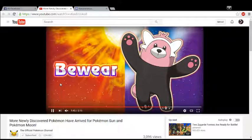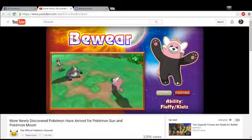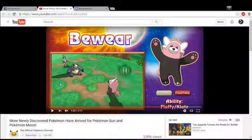And now the infamous Bewear. I think that's how I pronounce it. Normal fighting, ability Fluffy and Klutz. There's only one thing when it comes to Fluffy, and that is Gabriel Iglesias, a comedian who says a certain phrase: I'm not fat, I'm fluffy.